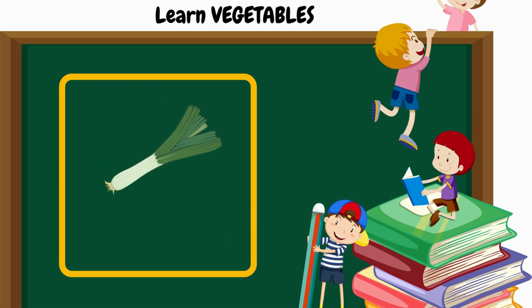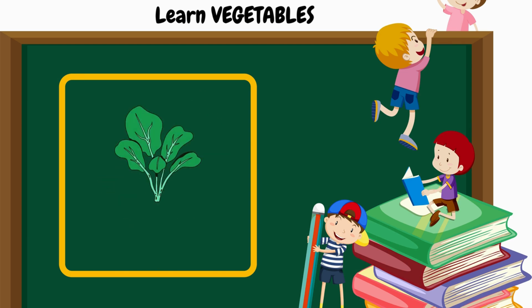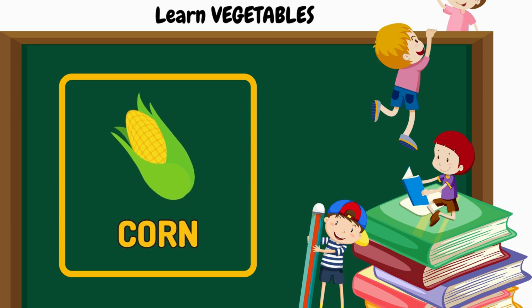Which vegetable is this? Leek. This is a leek. Which vegetable is this? Spinach. This is a spinach. Do you know this one? Corn. This is a corn.